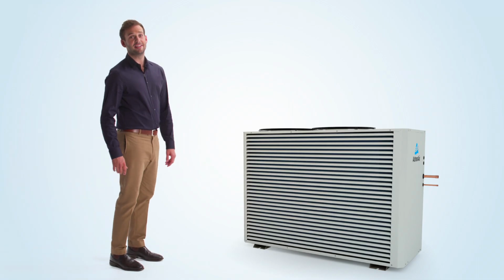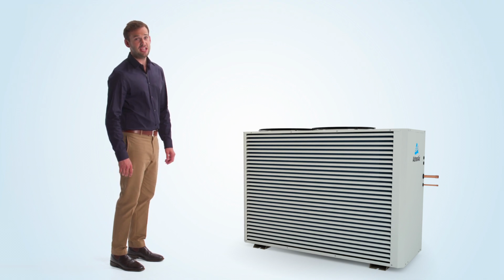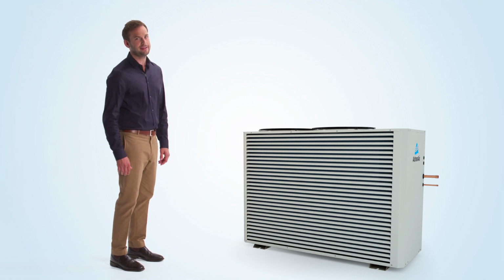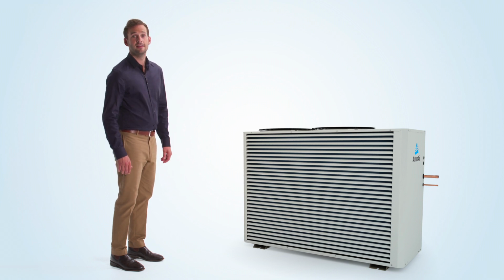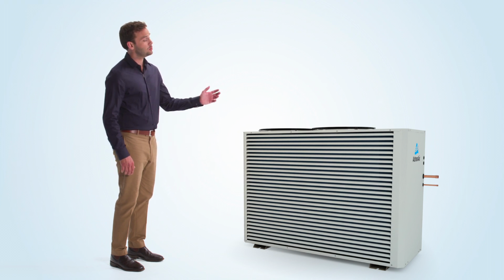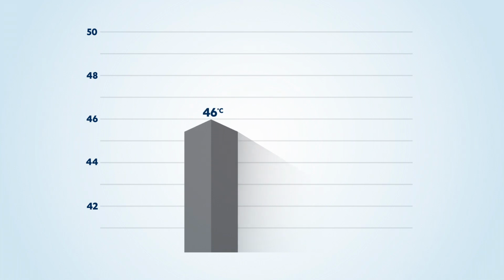Now, Australia can get hot in summer. The last thing you want on that scorching day is for your air conditioning to pack it in. It happens, but not with ESP Plus. That's because it's made in Australia for Australia, with a superior operating range. Most overseas refrigerated air conditioners only work up to 46 degrees, some just 43 degrees.